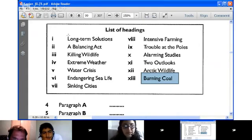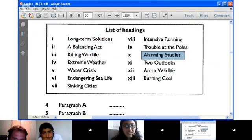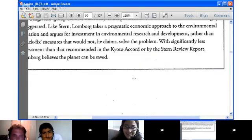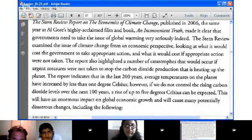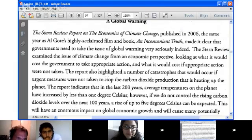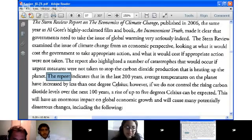Okay. So maybe long-term solutions, plural, a balancing act, or alarming studies. Okay, we've knocked it down to 3. But notice of our 3, 2 of them are plural. Are there more than one studies here in the first paragraph? I vote for alarming studies. The report, I also highlighted. The report. I see the, which means one. The Stern report.